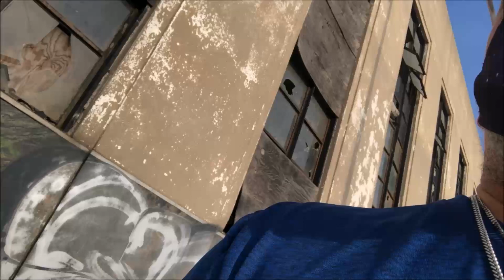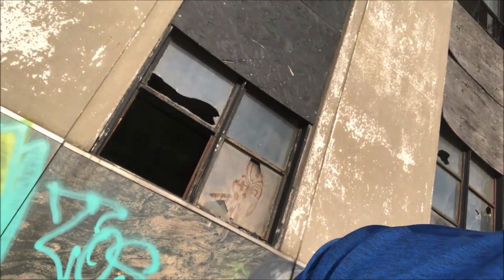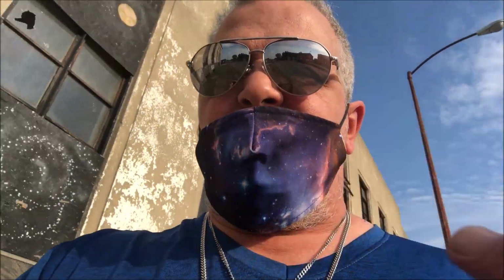I'm outside the old post office here, and we've explored it, but I thought to myself, I've never really walked around these places and just documented them, and that's what I'm gonna start doing. I've done a lot of exploring, a lot of documenting places inside and out, and I've never done a walk around the building, so we're gonna take a look at the old post office.